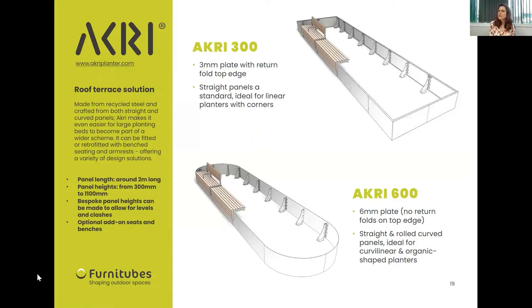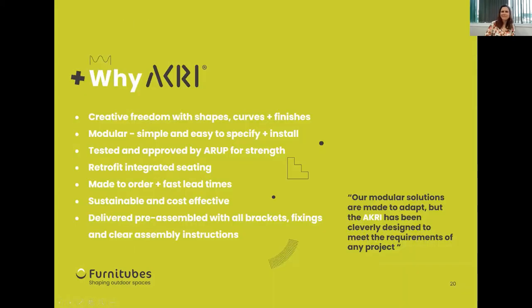So it's in mild steel. Oh, my screen's gone. Hang on, I'm just going to go back a slide and get my screen to come back on again.